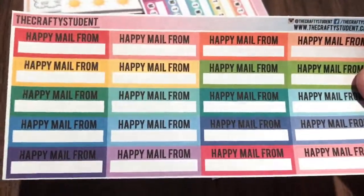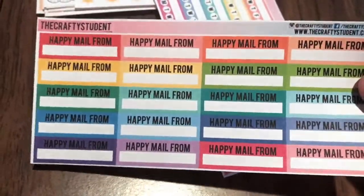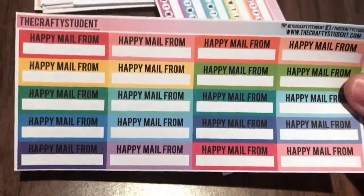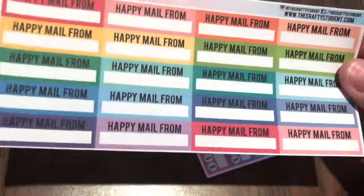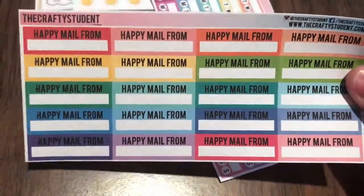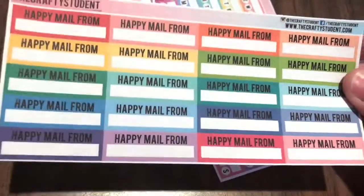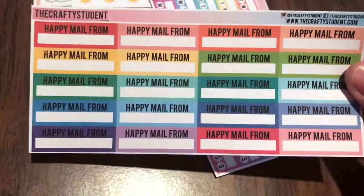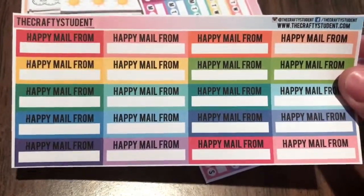Instead of getting more Happy Mail individual little stickers, I mean, I'd get more in it, but I think I'm going to use these because I'm not going to get Happy Mail that often from many sticker shops, but I know with July, my birthday and my daughter's birthday, there will be a lot of packages coming in. So there's that.